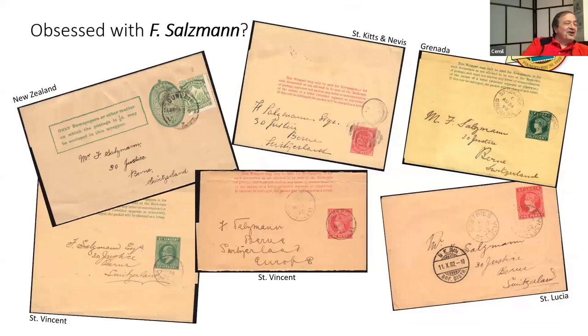essentially, of realizing that this guy received a large number of wrappers from all over the world. You have a wrapper here from New Zealand. The others in this particular case are all from the Caribbean. St. Vincent, St. Lucia, Grenada, St. Kitts and Nevis, St. Vincent. But that was not everything.